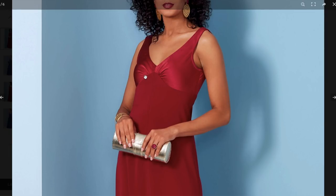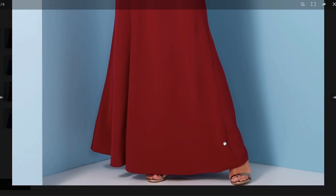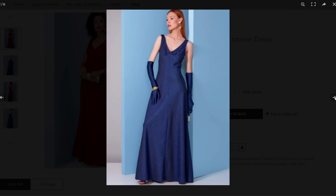But I do love how this has a curve to it, and you have these gathers that are more at the center rather than sometimes you'll see them below the bust down here. This just creates such a cleaner look, in my opinion. But yeah, the bias cut is really beautiful, kind of flares out a little bit, and then you have a baby hem.